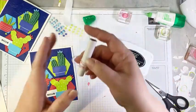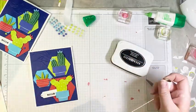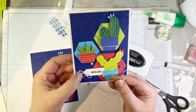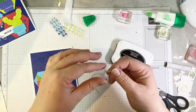And then we're going to tie a little bow. So this is coordinating baker's twine. So we have in color baker's twine this year. On my sample, I used coordinating orchid opulence. This time I'm using sweet sorbet.